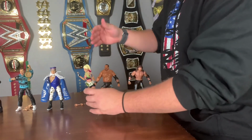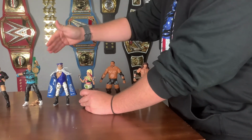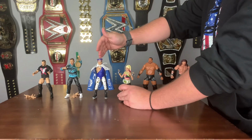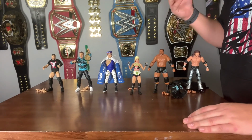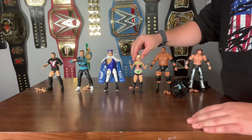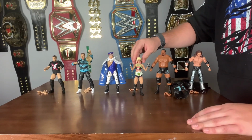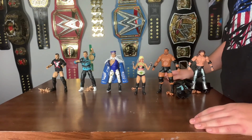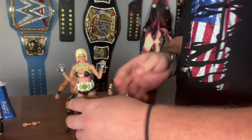Moving on to one of my least favorite figures in this set, and I'm just going to talk about this right now. I think that what they should have done is left these 3 figures, the Gronk, the Jerry the King Lawler, and the Alexa Bliss in another set. I just think that there's 3 huge figures in this set, and I feel like they left the 3 spots kind of more of a letdown. I think they should have added like Roman Reigns or John Cena or Seth Rollins, some bigger guys in here that would have made this set just absolutely outstanding.